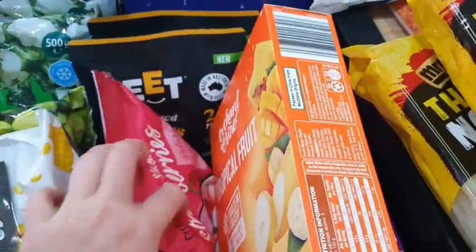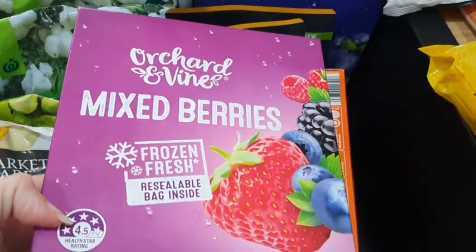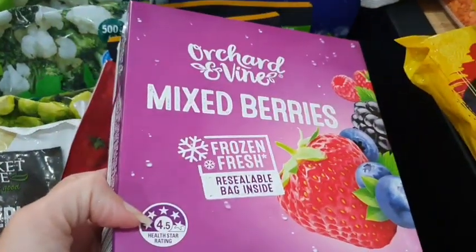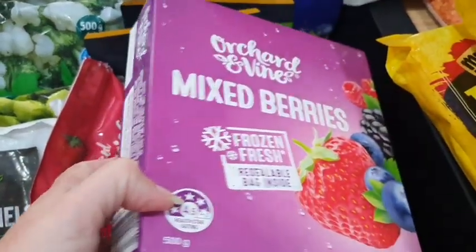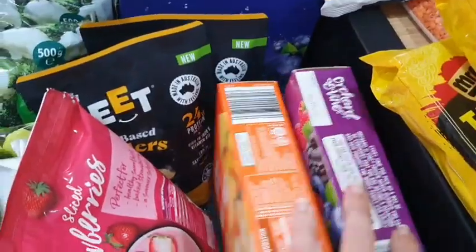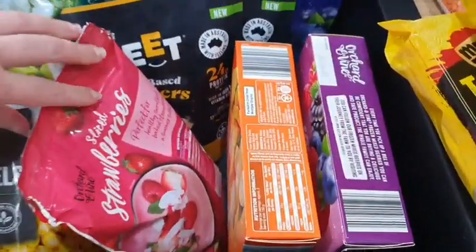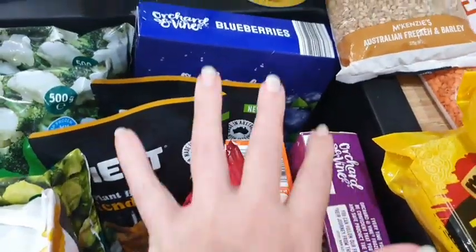I like to pull this one out, the mixed berries, and mix it with a little bit of chia seeds, and it turns into almost like a jam or a jelly, and put that with breakfast. So really good on oatmeal or porridge if you're going to do that for breakfast. So again, just a variety of stuff to have in the freezer.